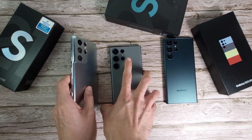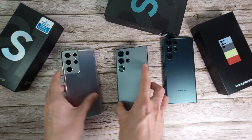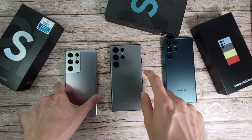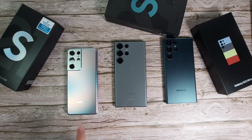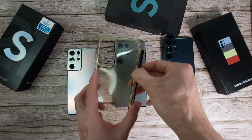Other than that, the button layouts are all very similar. You have your power button and volume rocker on the side. On the bottom here, you have your USB-C charging. And of course, you have to keep in mind that the S22 and S23 Ultra have the built-in stylus, whereas this one doesn't. But I'm going to show you something here, which is a case where you can normally buy a case with your S Pen attached there.